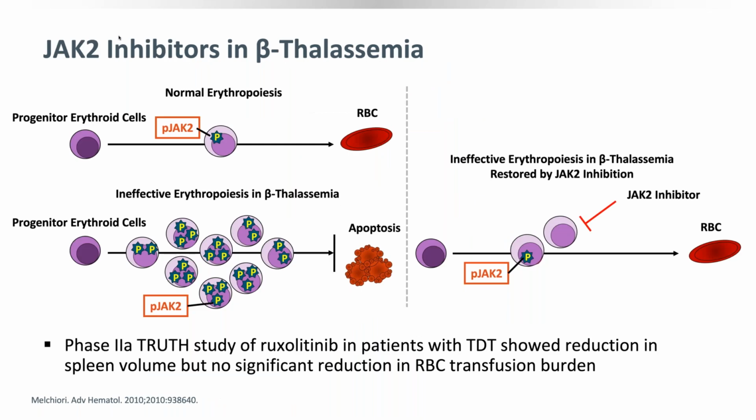So we'll start off with the first one, which is to try and influence ineffective erythropoiesis. One of the things that we know is that during ineffective erythropoiesis, as the progenitor erythroid cells start the maturation process, they express increased amounts of JAK2. Now, in normal erythropoiesis, you have some expression, but because there's no impairment in maturation, that is not really that relevant. However, when there's ineffective erythropoiesis and an accumulation of these precursors, it may be relevant.